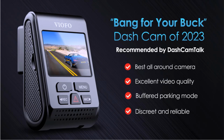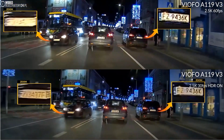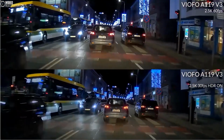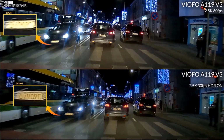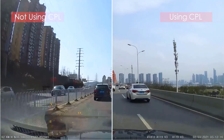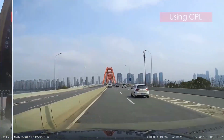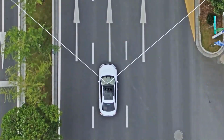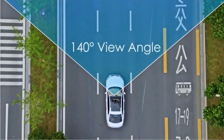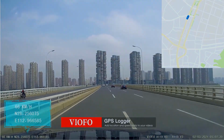The device is built with a supercapacitor for resilience against extreme temperatures, ensuring reliability in various weather conditions. It comes with a 1-year warranty and includes essential accessories for easy installation. Optional components like a GPS mount and corporal lens enhance its functionality, making the A119 V3 an ideal choice for those seeking a dependable and high-quality dashcam.